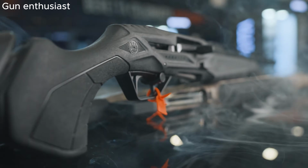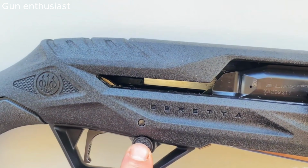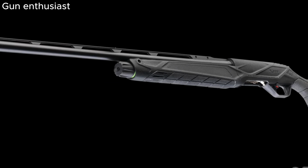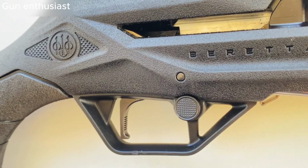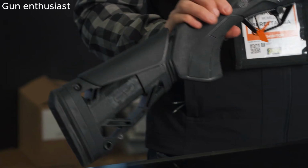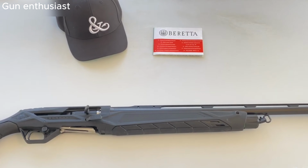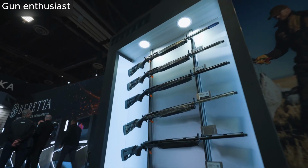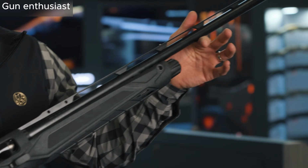They built the receiver out of structural polymer. Now stop screaming. This is not the cheap plastic you find on a budget toy. This is a monolithic steel-reinforced chassis that is engineered to be chemically inert. Salt water cannot rust it. Mud cannot stain it. And unlike an aluminum receiver that turns into a block of ice in late December, this material stays thermally neutral in your hands.